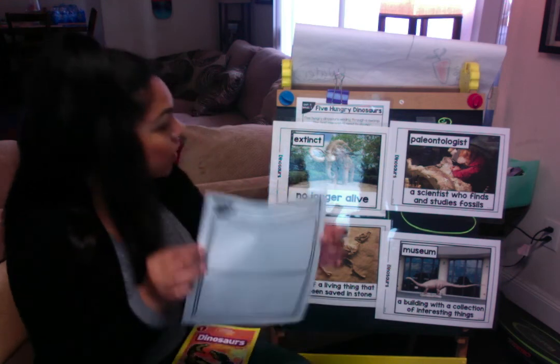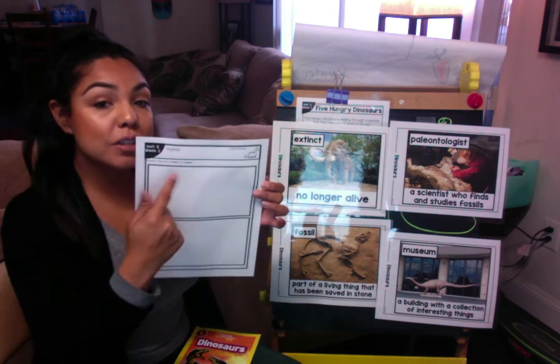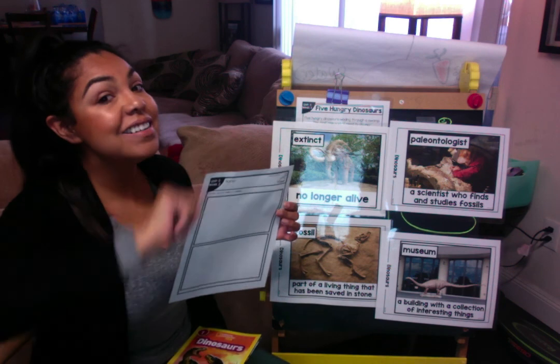Okay, I want you guys to go ahead and draw a museum and a fossil. Remember, kinder, don't forget to write your vocabulary word in each box. All right, when you guys are done, take a picture and send it to me on Seesaw.